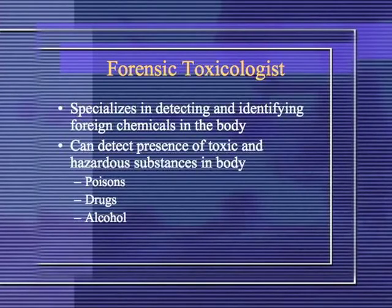Toxicologist, that's usually something that's going to happen once the body gets to the morgue. They're going to go ahead and take sections. They're going to go ahead and remove fluids, and they're going to send it off for toxicology. They have their standard list of which they ask for, and if there's anything in the case that determines otherwise, they can ask for other testing to be done. But basically, poisons, drugs, alcohol, which can be poison, and can be considered a drug.